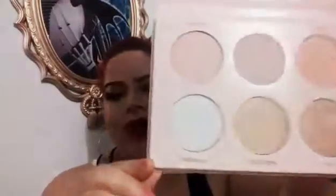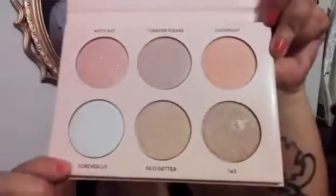So let's begin. The palette is so pretty, I don't even want to touch that. But let's see if it's real, that is really creamy. We are going to start with Forever Lit right here. It's the white one. And if I see it up close, it looks like it has some kind of blue and purple shift to it. It doesn't look glittery or anything. And it feels soft. Oh my god. And yeah, it's extremely pigmented. Let's make a swatch right here.